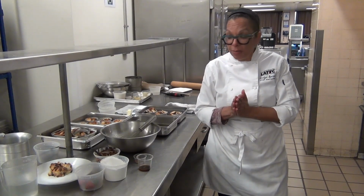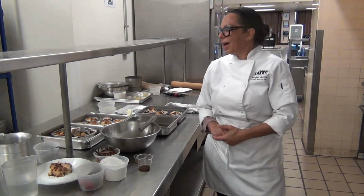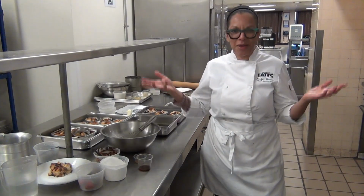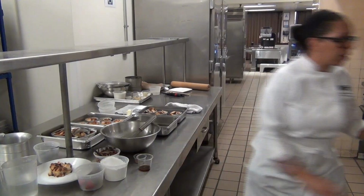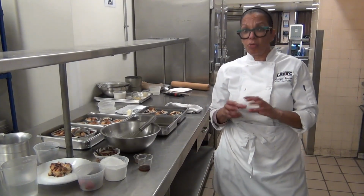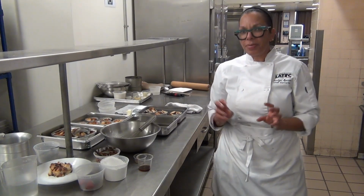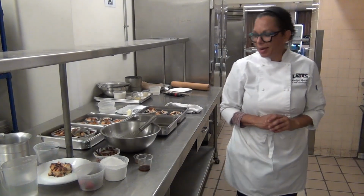Raisins are also very popular. My mom always used golden raisins instead of your standard raisins. You can plump them up. You can even plump them up in perhaps a little bit of rum. Warm it up, and you'll also get a little rumminess added into it.